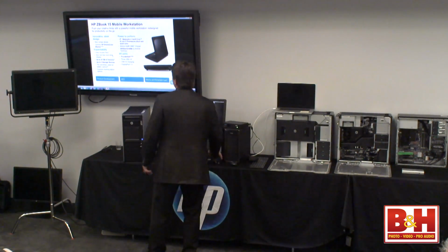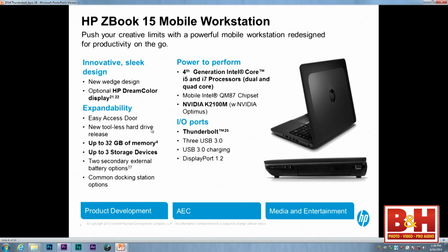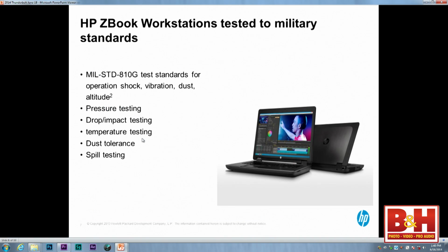And the one last thing I want to talk about real quick, 2 things actually, is a little more spec on these workstations: Dream Color displays, NVIDIA graphics, Thunderbolt. So really these things have just a massive amount of horsepower on our notebooks. And if you're looking for a way to get more horsepower in the field rather than waiting until you can get back and dock, this is a good way to do it. And there's one other thing here, if I can find it. I think I skipped it.